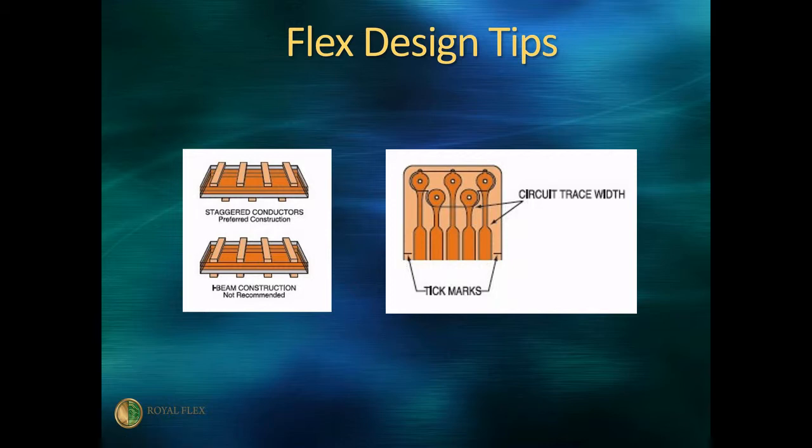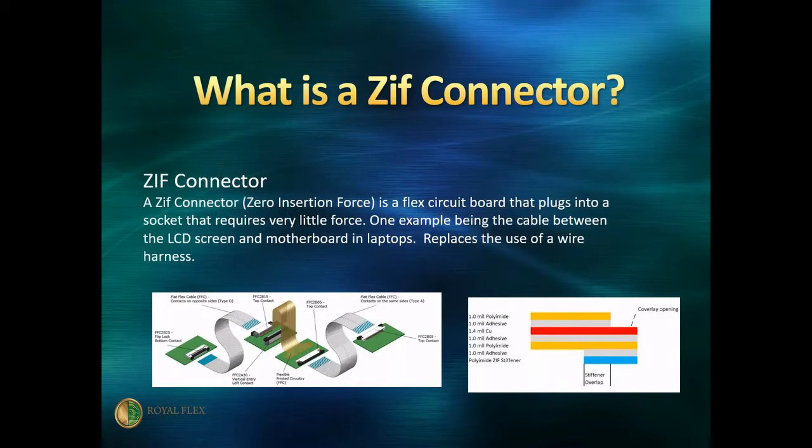You've got to know where you're going to bend the board, so you may not want to reduce traces there; keep them a little heavier. That all helps in the reliability of the part.